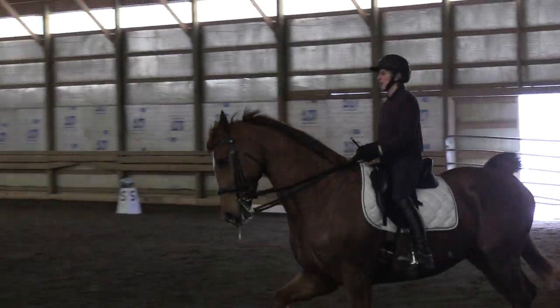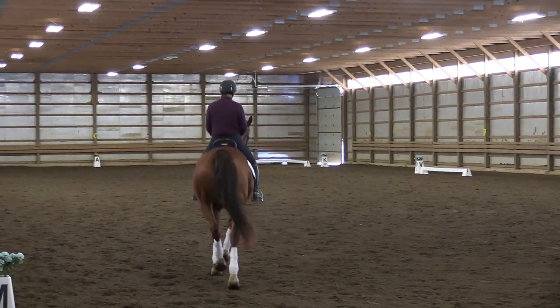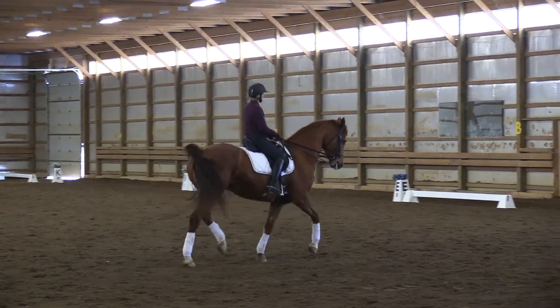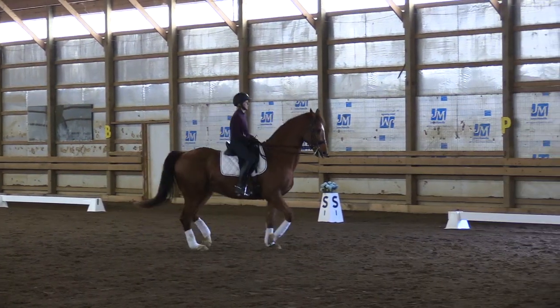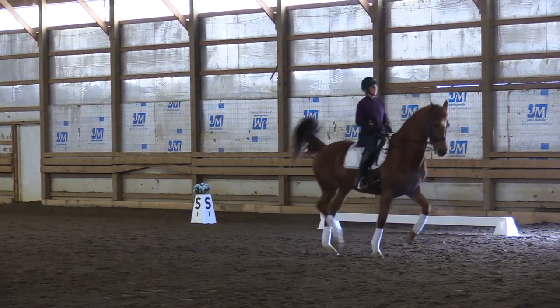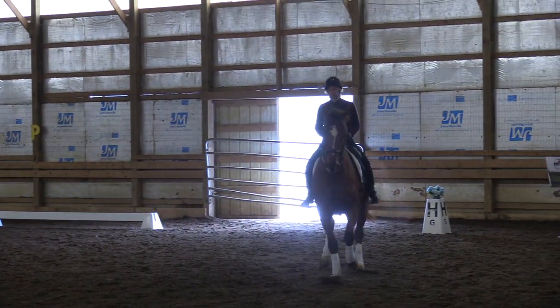Good. So passage can be, there are 2 passages that can get a 10. There's what I call the Lipizzaner passage, which is really high knee action and leg action and not as forward. Yep. Left hind, now. Use your outside leg or both legs. Both legs. Yep, good job. So there's, yeah, good, good, good.